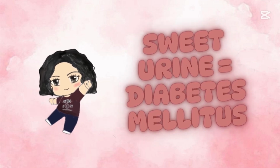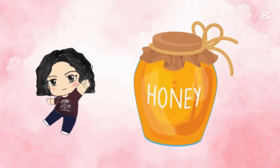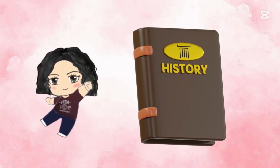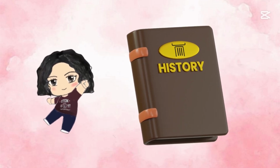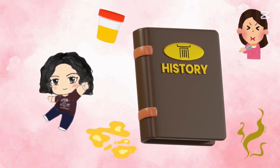In the case of sweet urine, the condition was named diabetes mellitus, Latin for honey, and is the result of excess sugar in the urine and blood. In history, this would be determined by examining the color, sediment, odor, and even the taste of the urine.